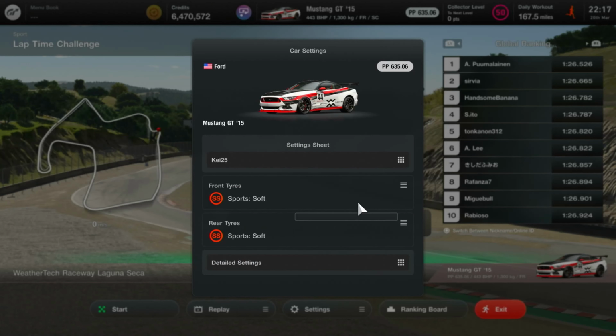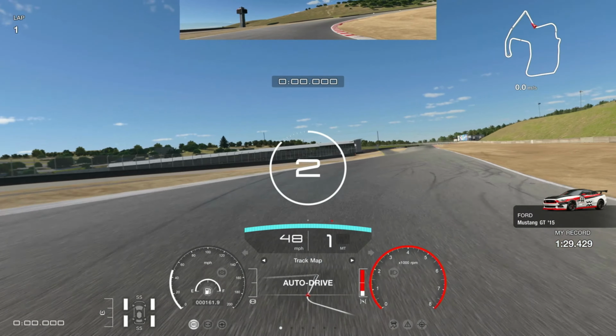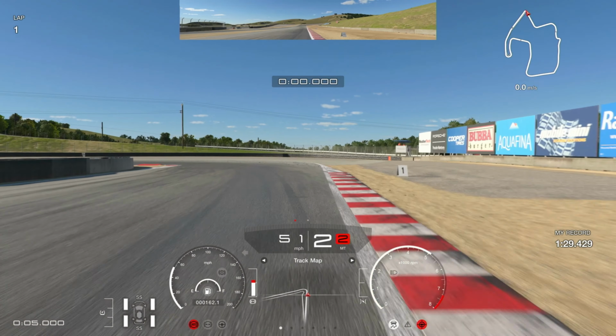So let's move on. Here we are. We're going to make it to the track. So 1:29.429 as we said, and this is about 1 hour 18 minutes of footage compressed into about 16 minutes.